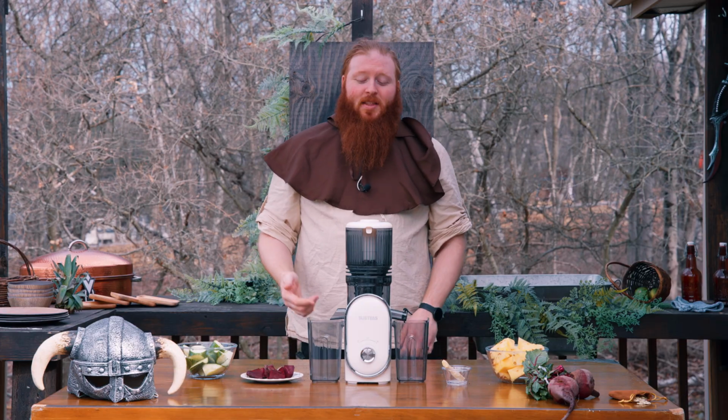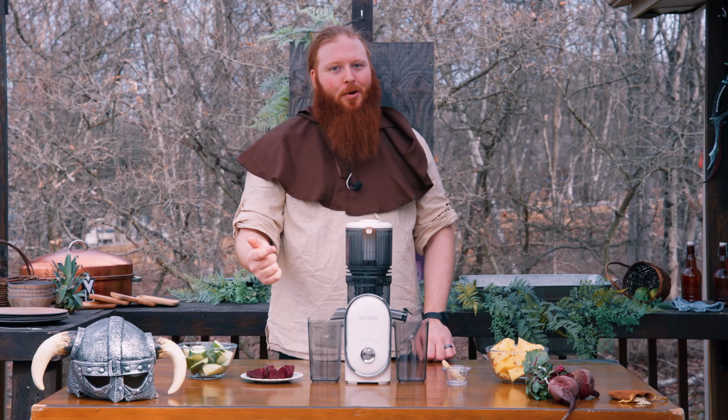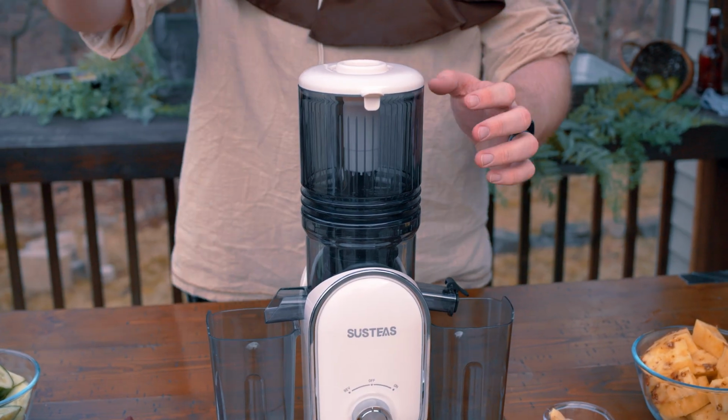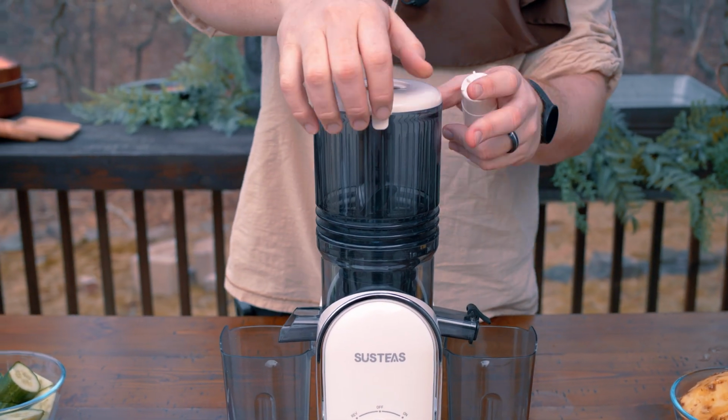Sustis juiced us up with this cold press juicer, and today we're gonna put it to work. So I have never used a juicer before, but putting this together was a breeze, and honestly, I'm pretty excited to give it a shot.